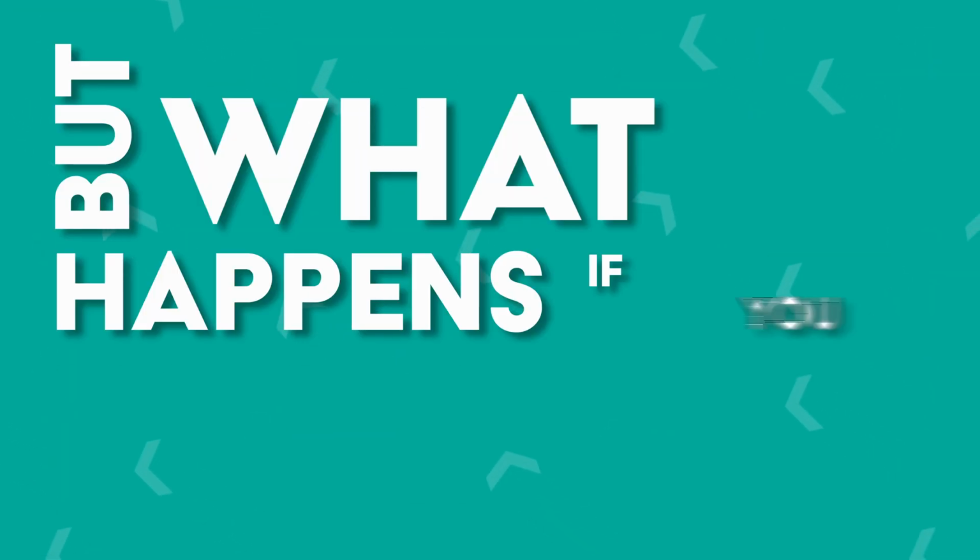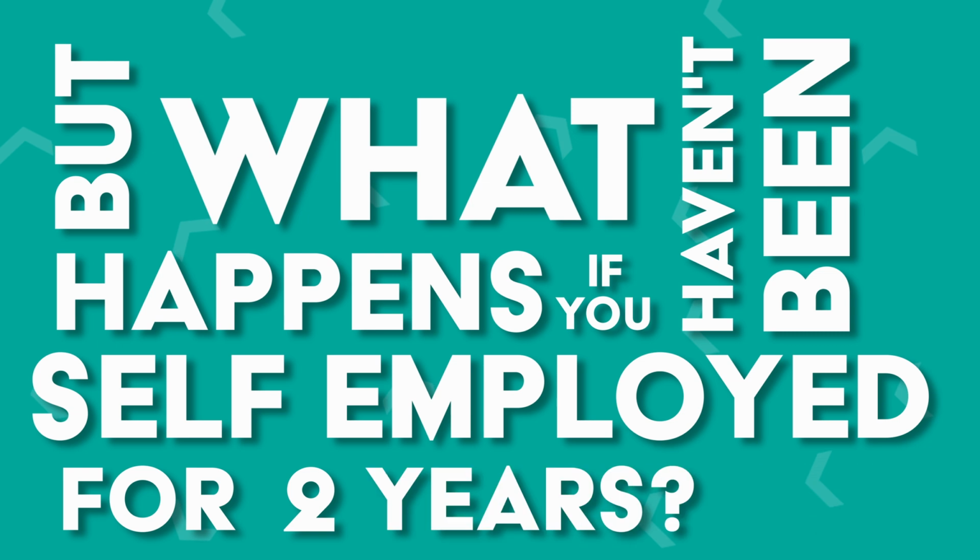But what happens if you haven't been self-employed for 2 years? It can be very difficult to get a mortgage if you're newly self-employed, but there may be exceptions, such as if you were employed previously and will be continuing the same line of work, or if you have a super large deposit. Some lenders may offer you a mortgage if you've only got 1 year's set of accounts as well, or a 12-month trading history. However, some lenders may require that you've had previous experience in that field of work.